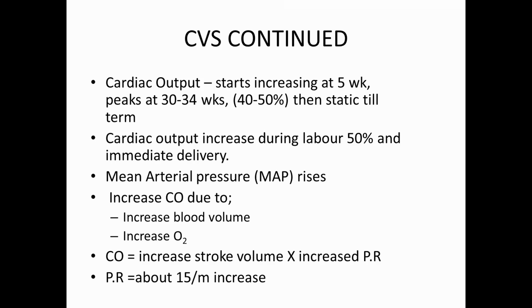So we all know that cardiac output can be calculated, which is due to the increase in stroke volume times peripheral resistance. So then heart rate, about 15 beats per minute, also increases.